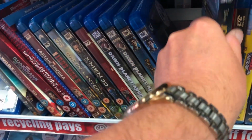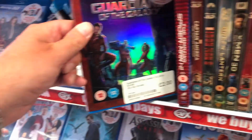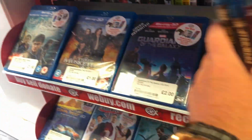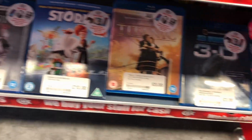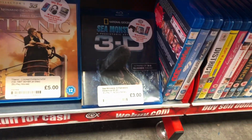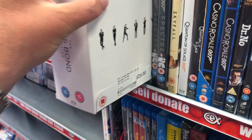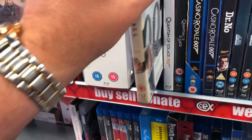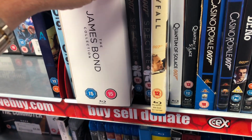John Carter, 3D. There's a 3D. Is that 3D? I think that was a 3D Guardians of the Galaxy. Cover reprinted, we love them. Titanic down the bottom. And let's come up. There's a nice James Bond set there. I didn't catch the price on it. Look at this one, look at the side of that. It's yellow.